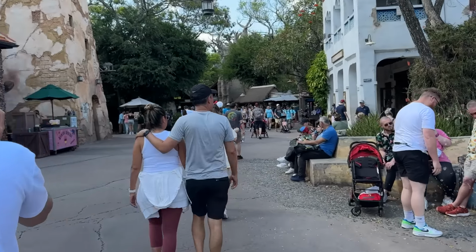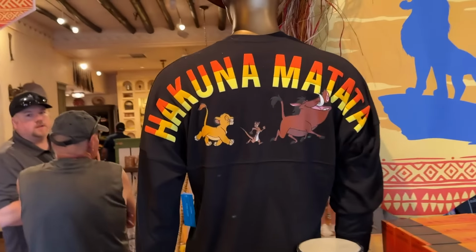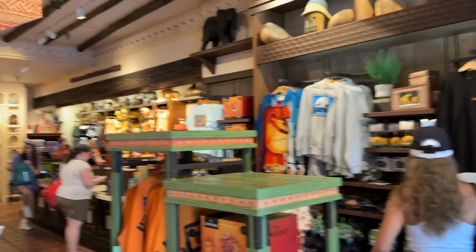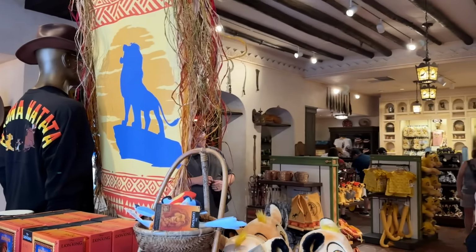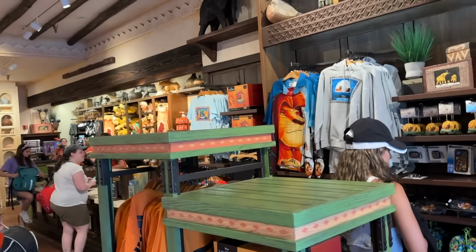And here we are, look at this, Lion King merch. Got some shirts, a Hakuna Matata spirit jersey. Literally, it's just like Lion King decked out. So if you love the Lion King, definitely this is your place to be. Let's see if we can find anything with Scar in it, because, you know, the Lion King movie would not exist had it not been for Scar.